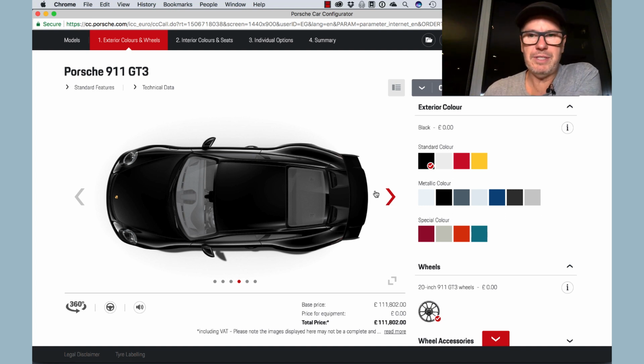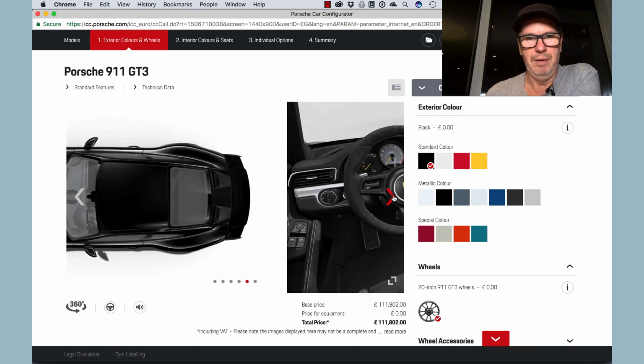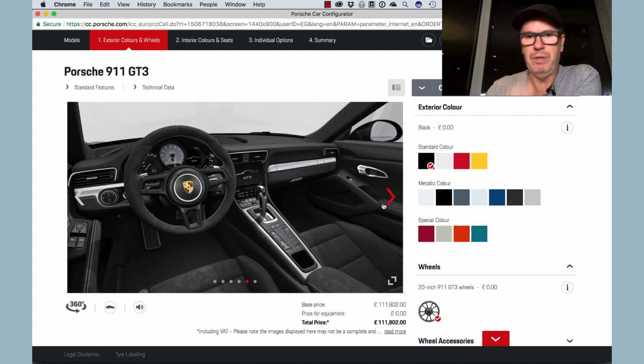So let's just go through the configurator and have a look at what my specs for the GT3 would be if I was going to purchase one. At the moment, I'm obviously not going to purchase one, but let's just have a look anyway.